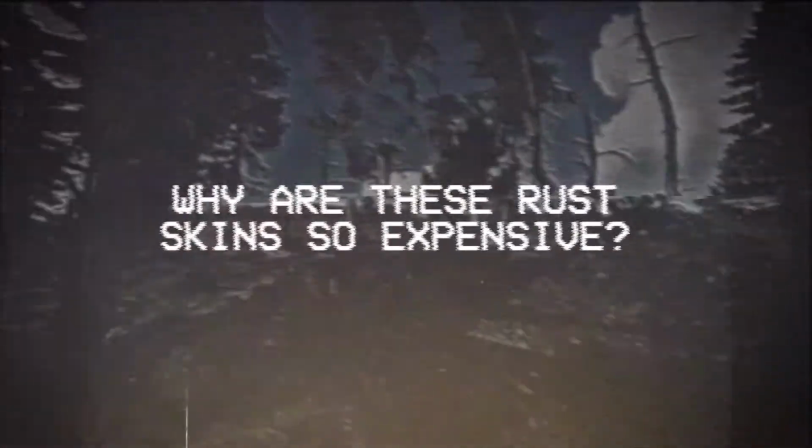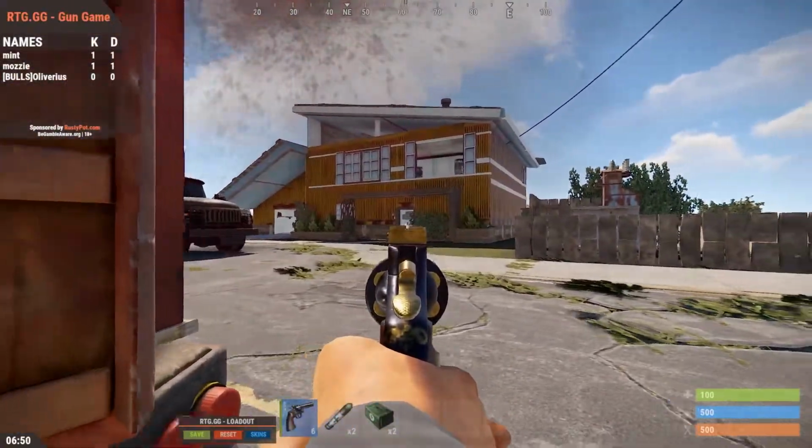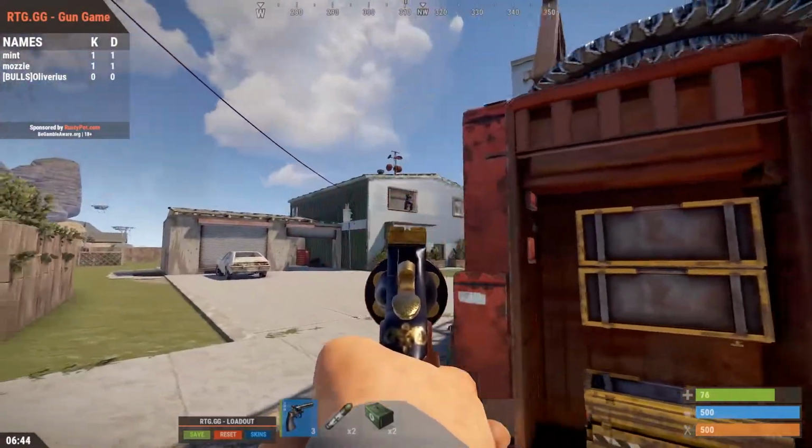Why are these Rust skins so expensive? If you've ever played Rust before, then you know what skins are, and there's hundreds of them. But their prices vary from less than $1 to over $1,000. Why are some skins so expensive?